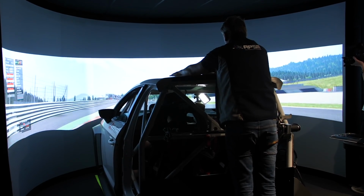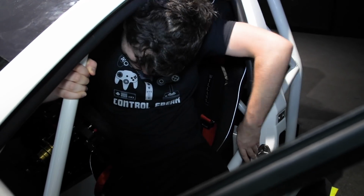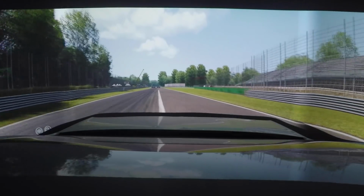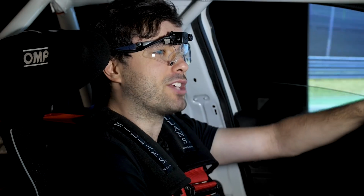Time to strap on my futuristic eye-tracking glasses and track my eyes. But before that, check how unbelievably smooth I am getting into the simulator. So here we go, eye tracking time. I'm kind of concerned as to where I look, because clearly professional racing drivers probably look in different parts of the track than I do, but it'll be interesting to see what that looks like and where I should be looking.